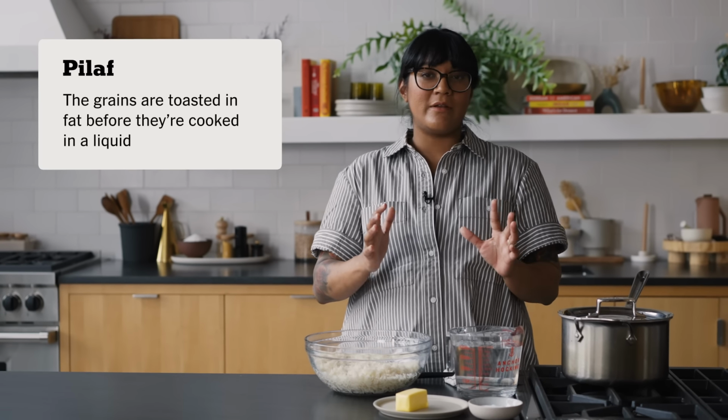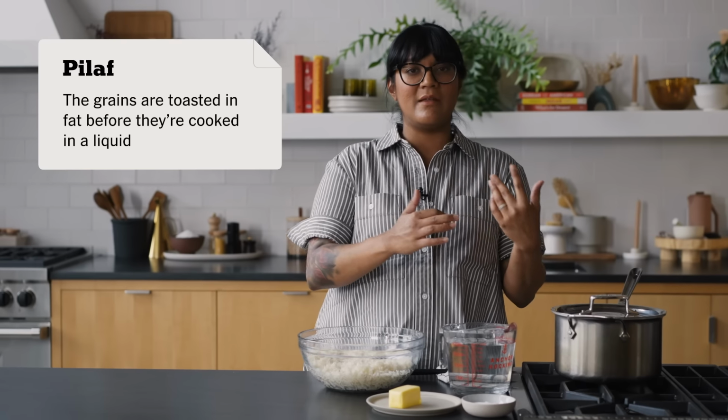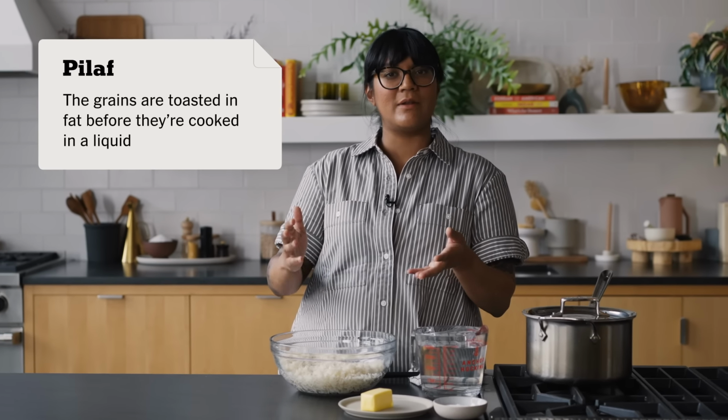Okay, so next we're gonna talk about making a pilaf. A pilaf can be many things, and it's in a lot of different cultures, often with different names. Pilaf is the French word, but anyone who has rice has their version of pilaf. So a pilaf essentially, at its core, means that you're gonna take grains, toast them in some fat, and then you add a liquid and cook it.